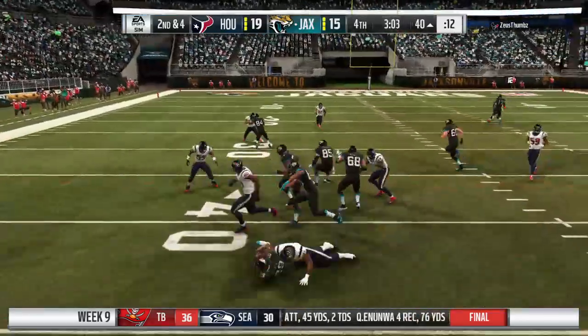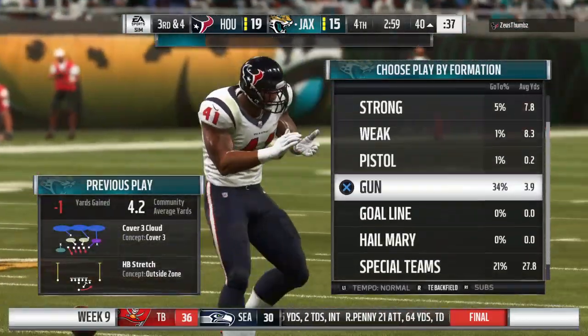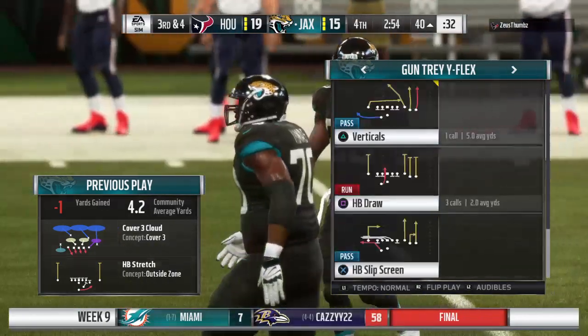And on the ground they go with the running back. And it's been like this all night long. Nowhere to run as they stop him behind the line. It'll be a loss of 1, and they're going to face a 3rd down.